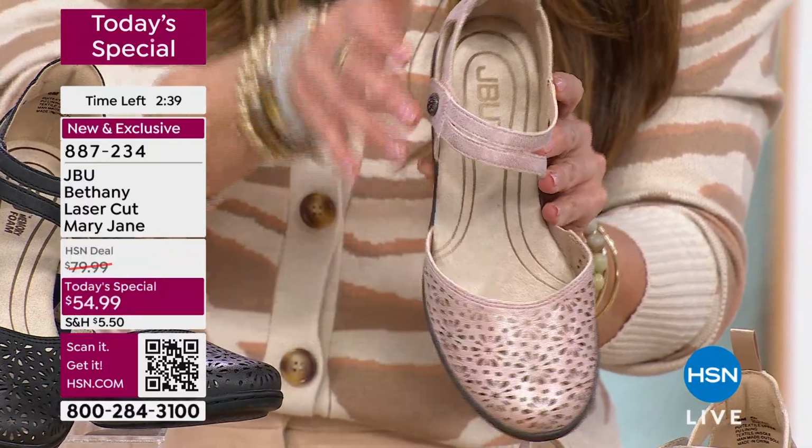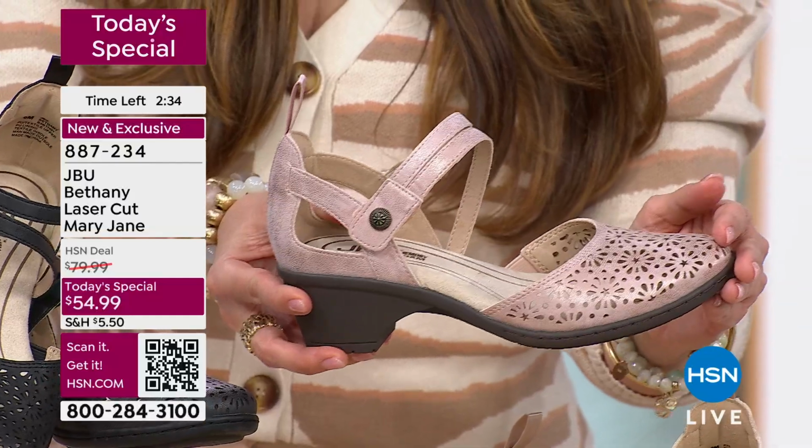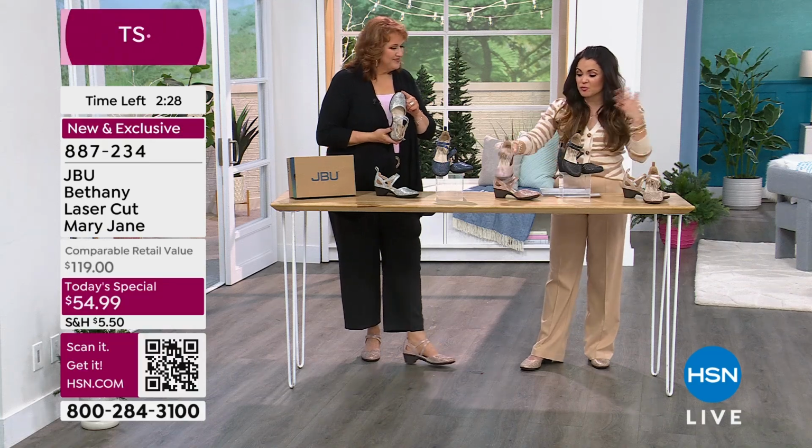This is a really beautiful option as well. We've got about 800 left in the blush. That's it. We reach millions of households. We are pulling into prime time. Everybody is getting home from work right now.